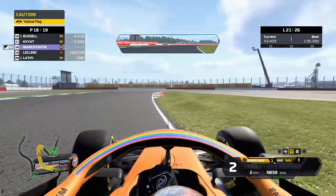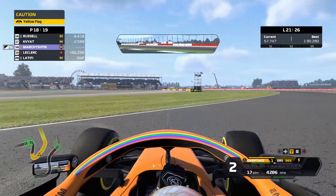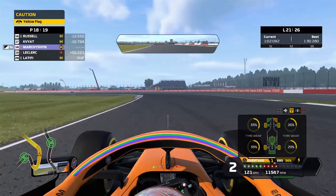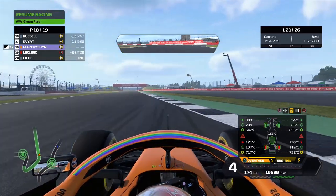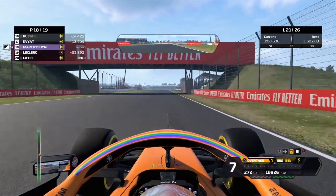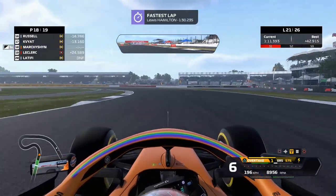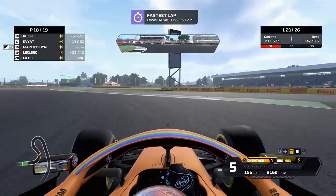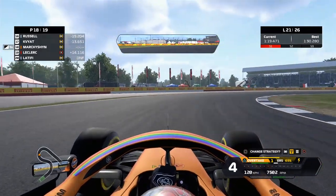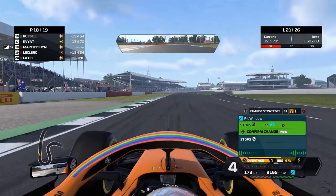Tires are gone, my rear tires are gone. Front wing is gone. 5 second penalty. I think the UK just does not like us. Check your MFD for a new strategy option. Confirmed change. Confirmed.